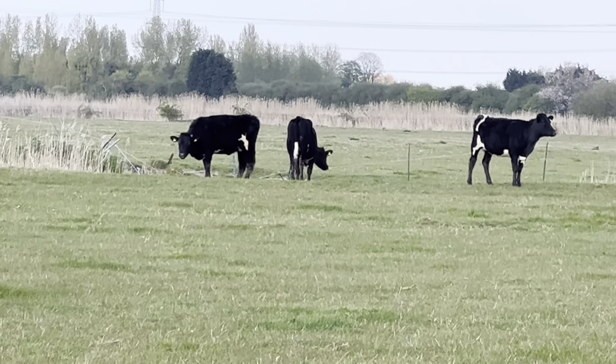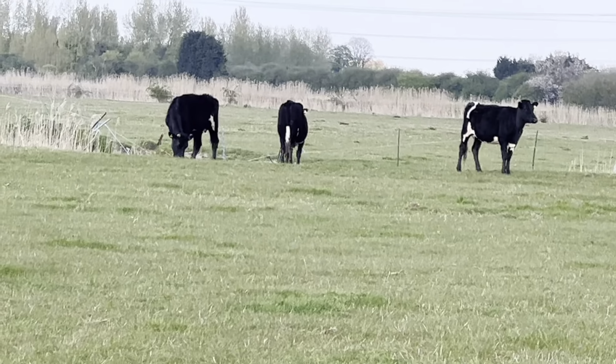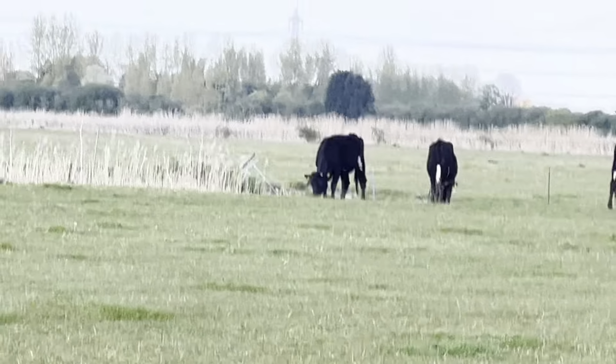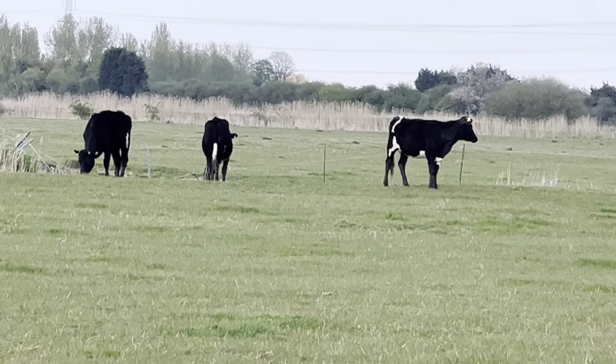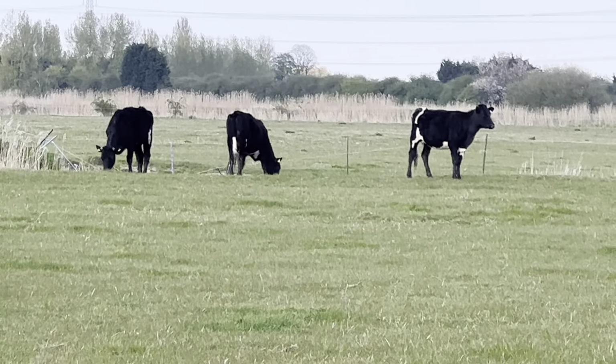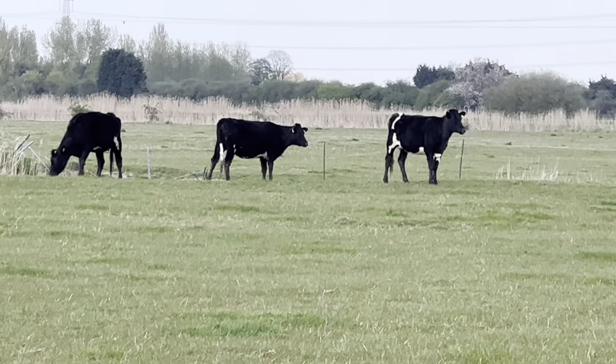So these cows are walking round checking the boundary. I just noticed it's a little bit low there, so I'm going to stand that up. I haven't walked and checked the boundary. Yeah, so hopefully they might stay in. They'll be out tomorrow. I'll have to go looking for them.